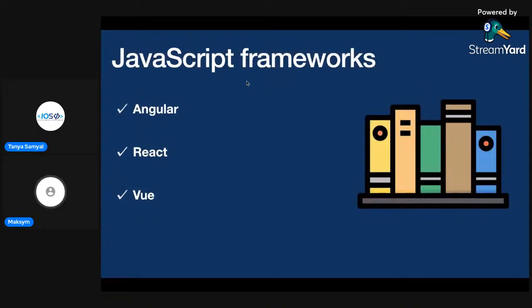So I already mentioned that we use Angular, and here is a quick recap of the most popular JavaScript frameworks. I put React at the top because it is more related to the field, but everybody knows that currently the most trendy one is React. We also have Vue.js. But here I just want to give a comparison between Angular and React.